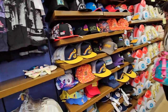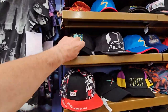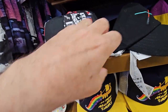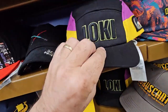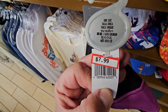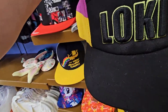Pretty cool. Oh yeah, they've got a lot of hats. And these hats, much cheaper than in the park. Let me see if I can find a price on one of them. Oh, there's that Spider-Man hat. Loki. There's a Loki hat. What do they want for the Loki hat? That's what they want for the Loki hat. $8. Not bad. Nice hat.